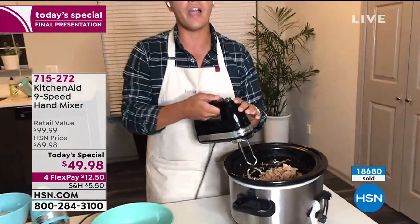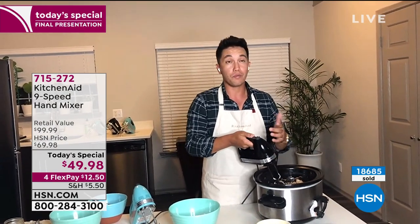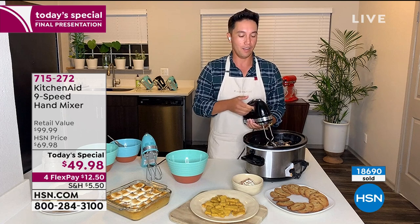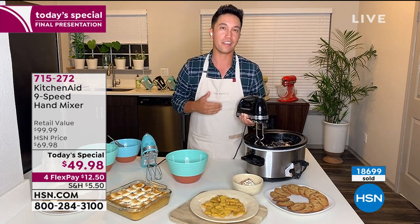It's awesome. I love the fact that it's portable. You could bring it to the pot, bring it to the stove, bring it with you wherever you want. If you want to add that little extra flair of your culinary imagination, you could do that with your KitchenAid. You can have that confidence in the kitchen.